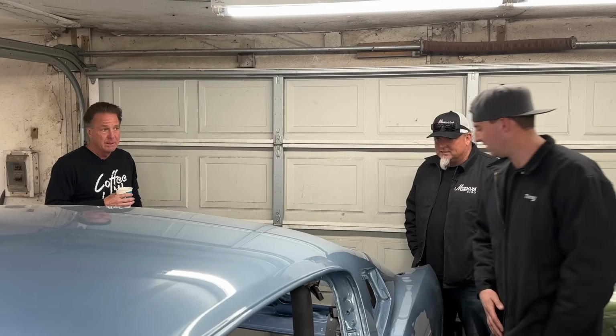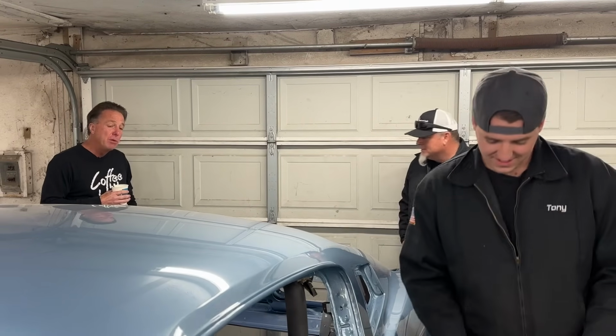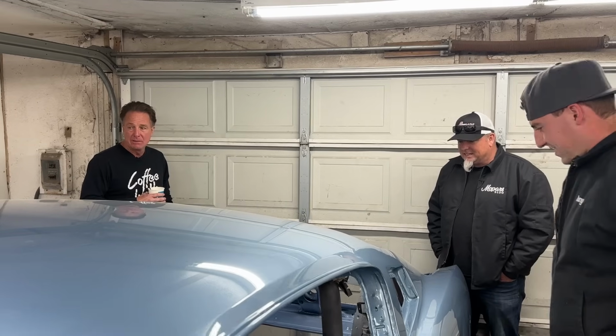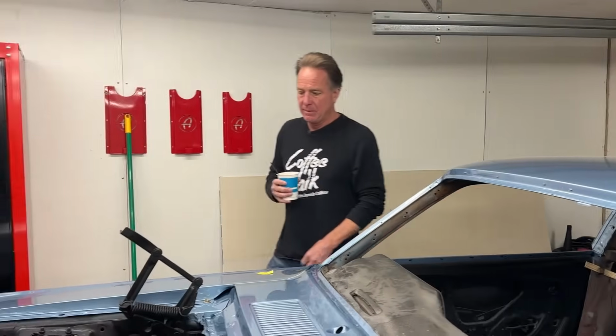Heck yeah, absolutely. Now, this is going into our collection. We're not selling this car. Well, I would hope so, because finding a body like this, a Brittany Blue 4-speed GT500, it may not happen again. Yeah, hard-pressed. It literally may not happen again. God, it's beautiful. It's gorgeous. Oh, we love it.